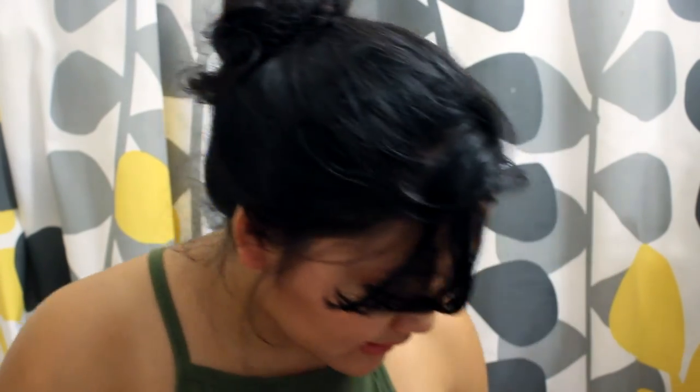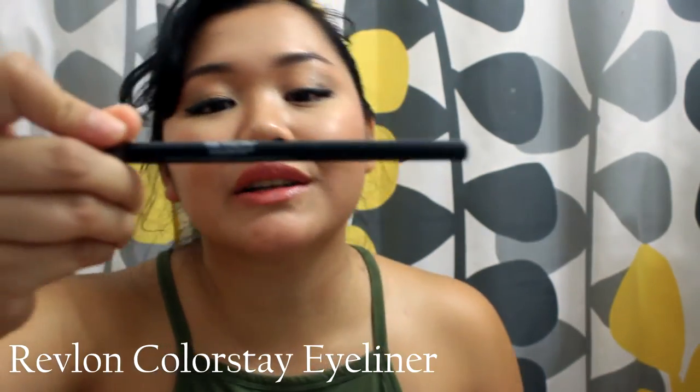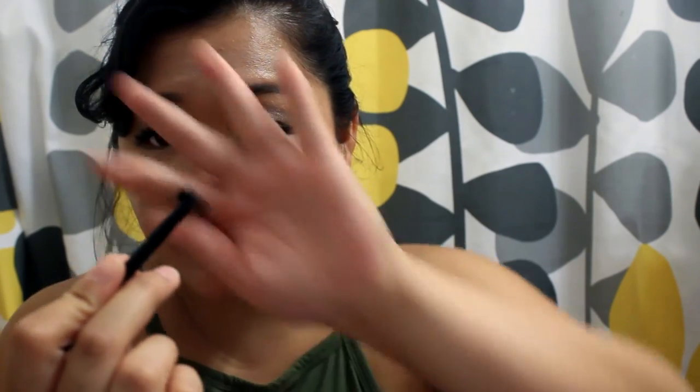Next, eyes. We have the Revlon Color Stay eyeliner, and this is the mechanical pencil one. Very black. This happened the first time too. Do you see that? It broke as soon as I tried to swatch it. The color has to be built up.